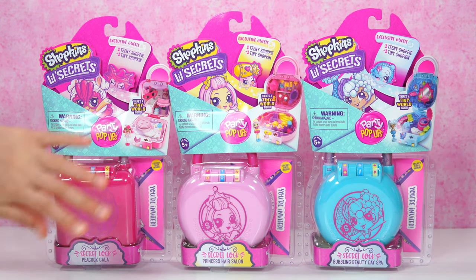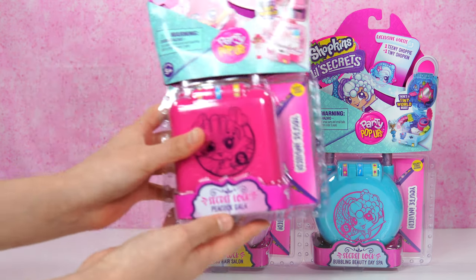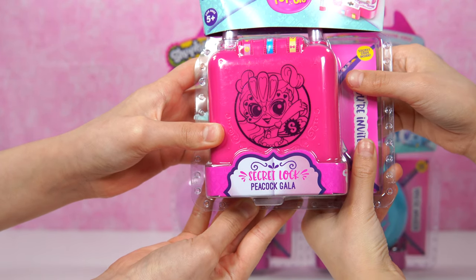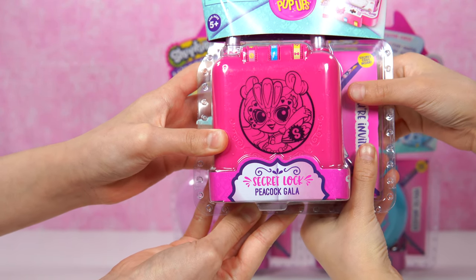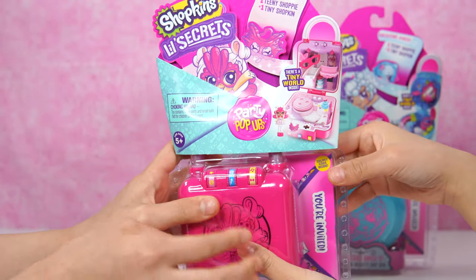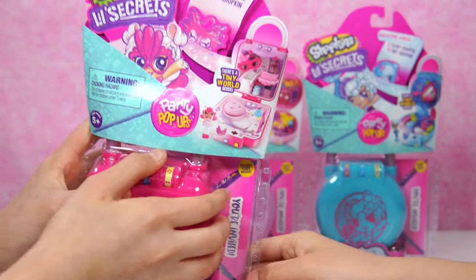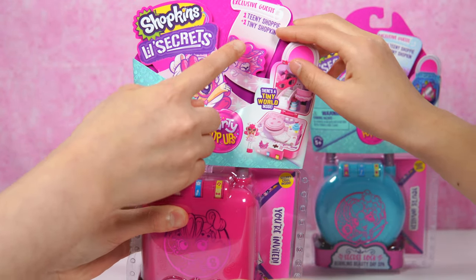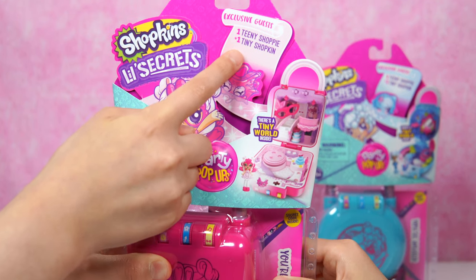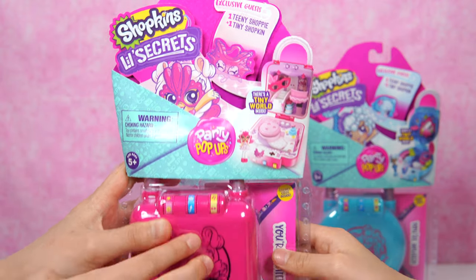And let's take a look at one of the Shopkins Lil Secrets party pop-ups. Take a look at this lock. It's so cool. On the bottom here says, Secret Lock Peacock Gala. Ooh, I love it. Who's that? There's someone. And over here it says, Shopkins Lil Secret. And there's also a little note over here. See right there. It says, exclusive guests: one teeny Shoppy plus one tiny Shopkin. And over here it says, party pop-ups. It's like a little wax seal.